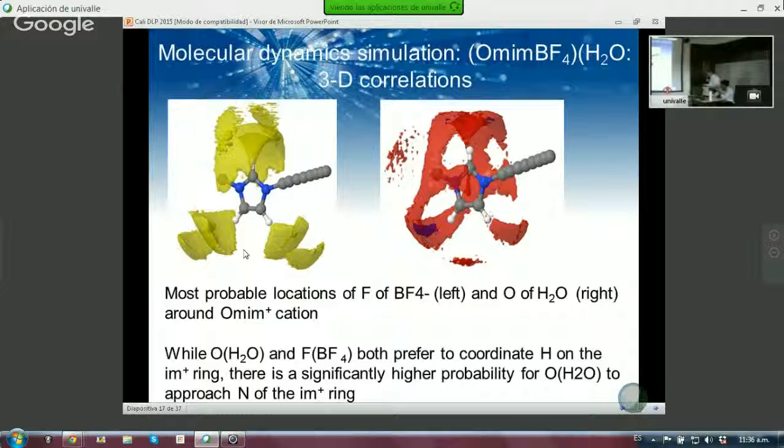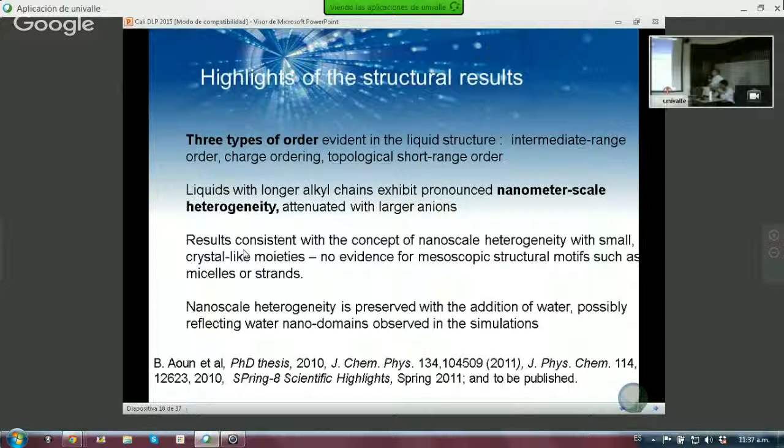So if you believe the computer simulation, and the good agreement between the simulation and the scattering experiments gives you confidence enough to do so, then you can get very, very detailed structural information from the simulation, and then getting structural insight, and then also using the simulation to calculate the macroscopic properties I mentioned, like density and viscosity and conductivity and so on. Okay, so this is on structure.